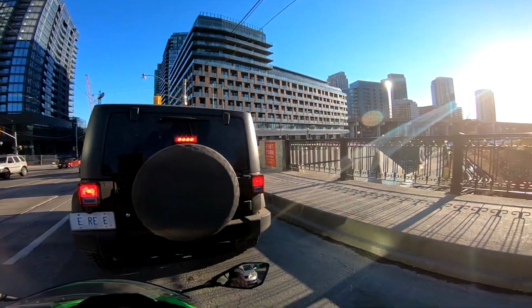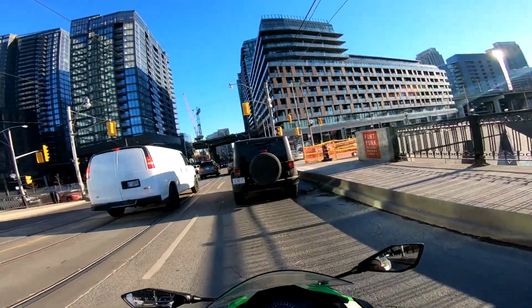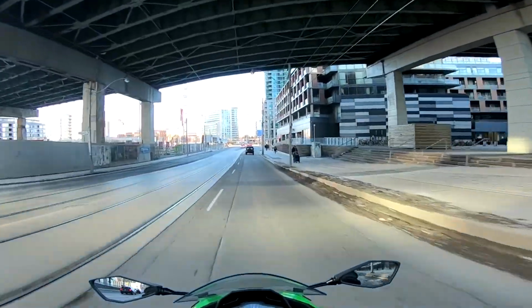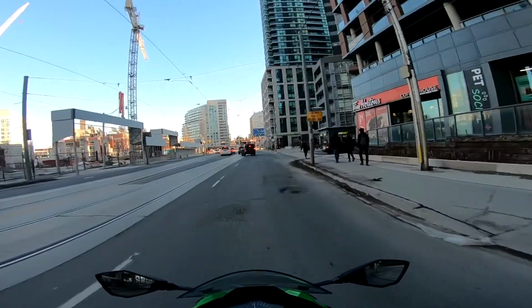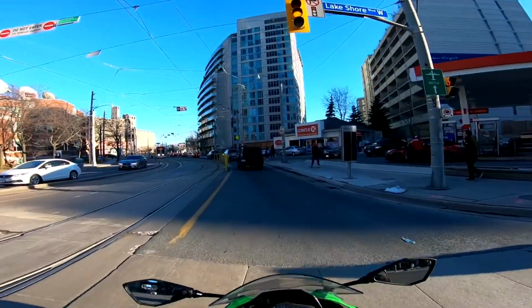You should check out their video, let them describe it in their own words, but it definitely helps when you're in the corners. If you're in twisties, got to downshift before a turn, you can definitely notice a difference. This bike was smooth from the start, and the slipper clutch definitely helps that.